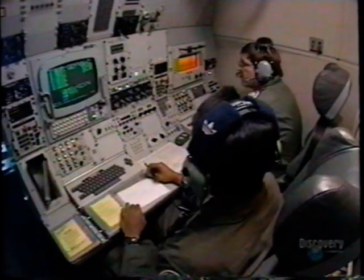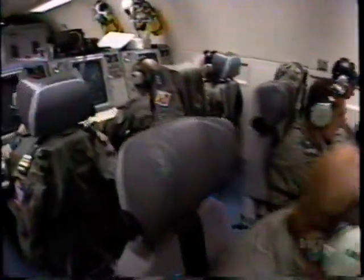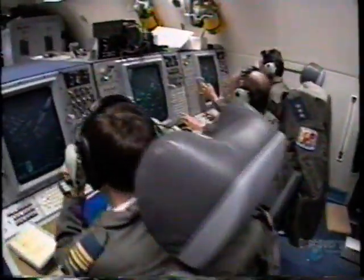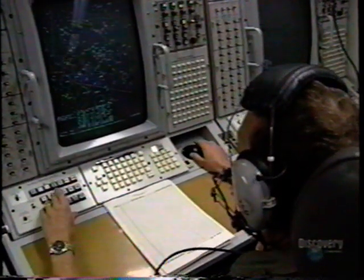If things go wrong language-wise, they can really go wrong, and you have to be on your guard for that. We don't fly with set crews. We're relying on each other, maybe not even knowing each other.